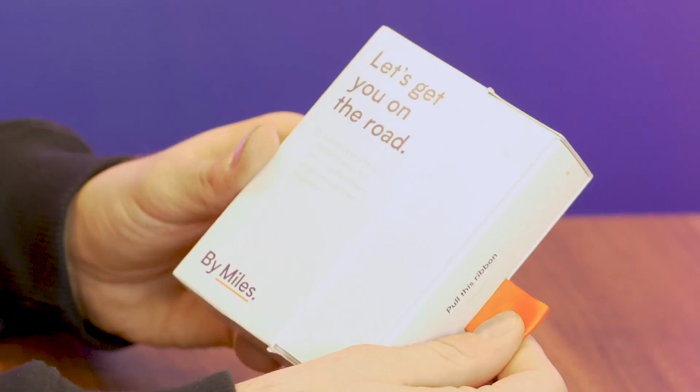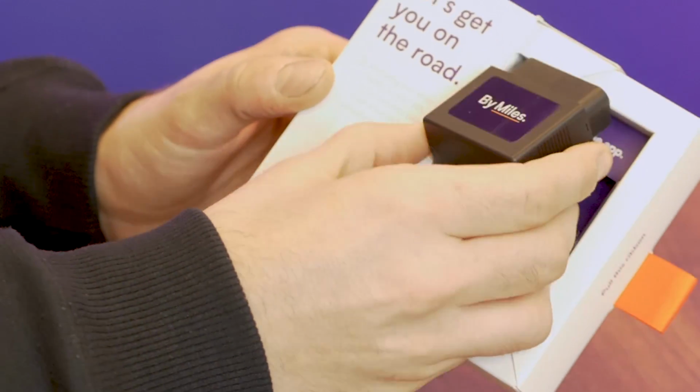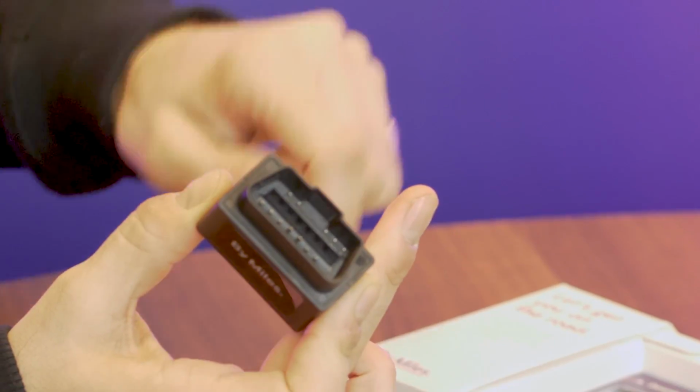Okay. And a bit more granular about the Buy Miles features. What are the marquee features? I know you guys have this plug-in system. Yeah, so this is a matchbox-sized device that plugs into the car's OBD2 socket. That stands for onboard diagnostics. The socket that any mechanic would plug into to scan your car for engine fault codes.